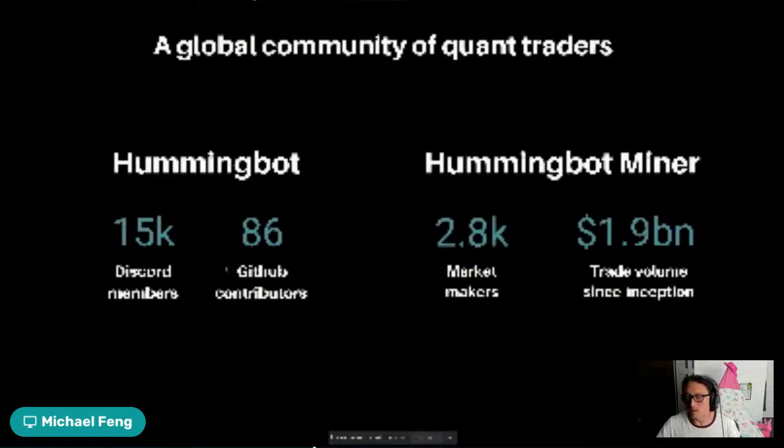But I think all the connectors we've built really come from the community. Today, Hummingbot is both the open source project where we've had 15,000 people in our Discord community running and building bots, as well as a very decentralized set of people who are contributing to the project. This includes our team, which is spread out all over the world, as well as a lot of contributors in the community. At least half of these contributors have been outside of our organization, from exchanges, from blockchain projects, and from all of you out there.